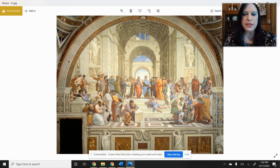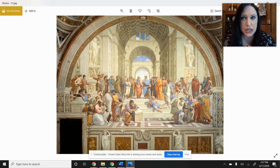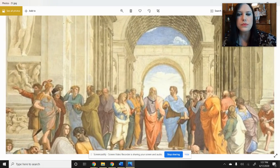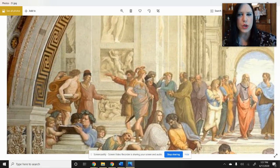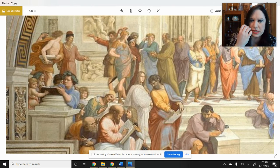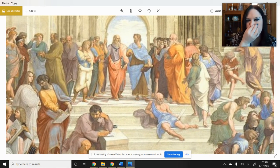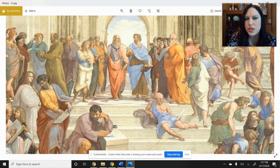Another one of the things about this painting that's really cool is these are all real people. They're either people from the classical period, so from Greece and Rome or Persia, or they're Renaissance people, people from the time. Let me just go quickly through here so you can look at everybody, and then I'll talk about specific people. Each person is so detailed. It's just amazing to me.